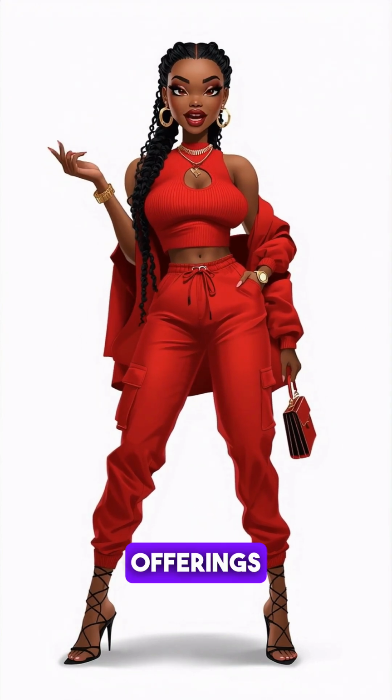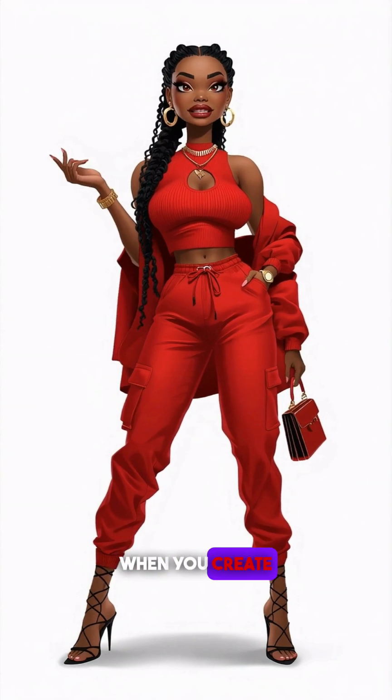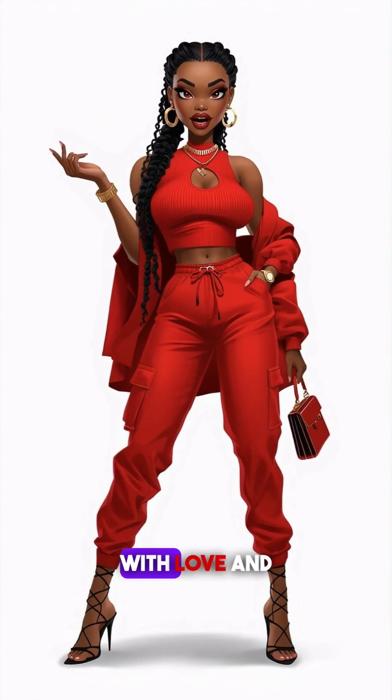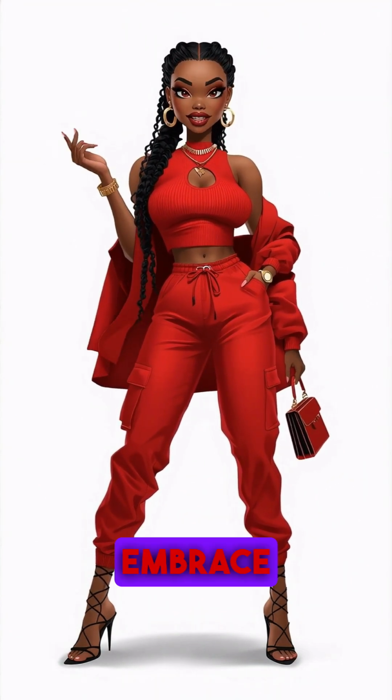Evaluate your offerings. Spiritually, hosting is hospitality. Money flows when you create safe, welcoming spaces. Place your hands over your heart and solar plexus. I share my space with love and receive abundance ethically. Don't fear the IRS. Embrace clarity.